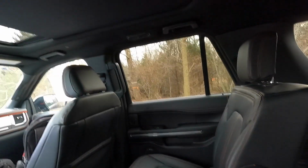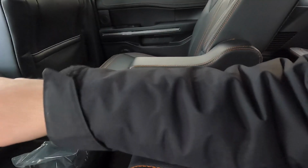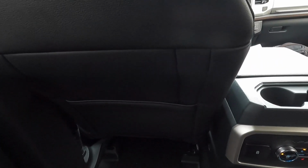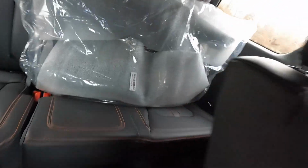One thing I really like about the Expedition is that you do get a folding down armrest for your second row passengers. So I am very, very comfortable. I could definitely do a long road trip here. I've got tons of leg room, tons of headroom, tons of knee room. So very, very comfortable here in the second row seats. Now let's move into the third row. Let's see what's going on back here.